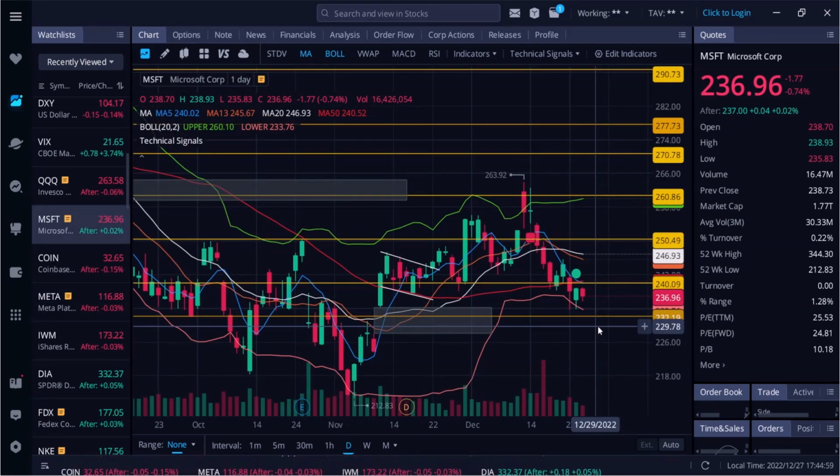On Microsoft, we are down 0.74% on the day, and we saw a bit of a gap up early in the morning. Futures were green yesterday, and what do you know guys, the complete opposite happened today. Meta is down, Microsoft is down, all the big tech names are down, and especially Tesla got decimated once again, even though that stock is getting extremely oversold. There is no way to go here on Tesla but to the upside, but it's still selling off.